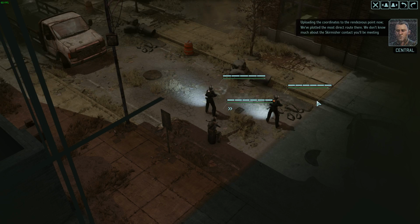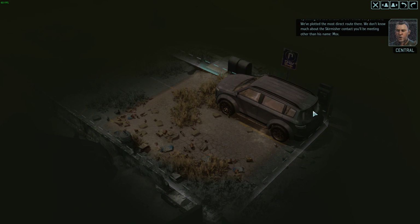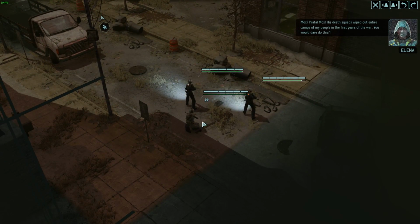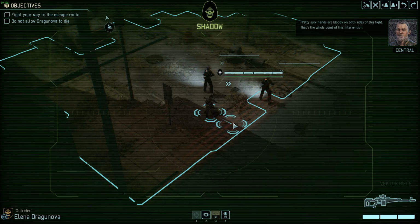Uploading the coordinates to the rendezvous point now. We've plotted the most direct route there. We don't know much about the skirmisher contact you'll be meeting other than his name. Mox. Praetor Mox. His death squads wiped out entire camps of my people in the first years of the war. You would dare do this? Pretty sure hands are bloody on both sides of this fight. That's the whole point of this intervention.